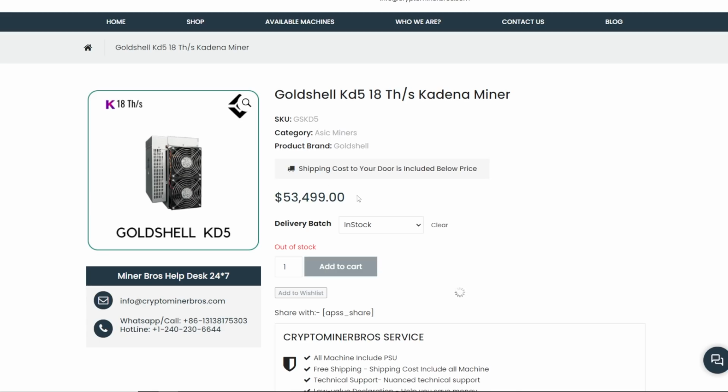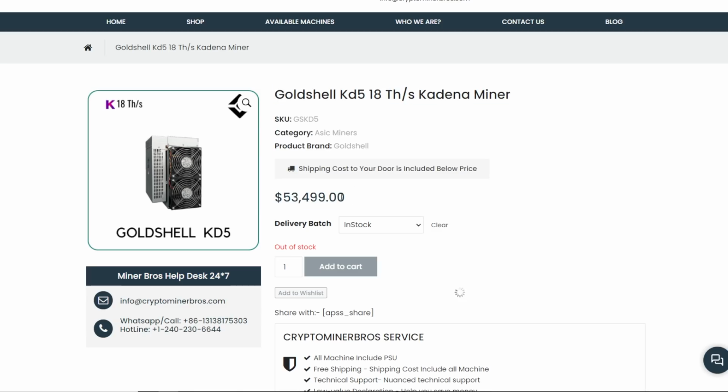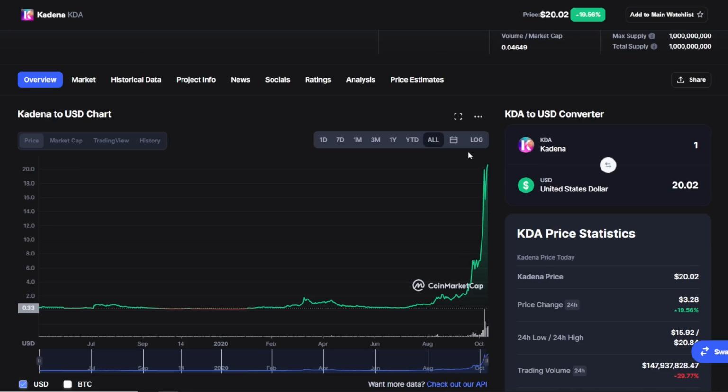You guys can do whatever you want, but I'm just saying the price for the KD5 was, I think, $15,000 or $10,000 maybe a couple months ago. In hindsight, you should have bought it back then if you wanted to mine Kadena and if you believed that Kadena would have gone up this high. And I'm one of those people who didn't believe that Kadena would go up this high.